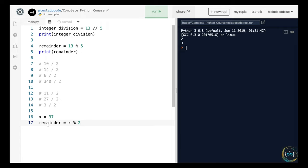Now, notice that we've got this variable remainder, which we used earlier on. That's totally fine. This is just a variable name. You can call it whatever you want. You can even reuse a previous variable name, and that's fine. What we've done here is we've got the value x modulus 2, which is the remainder of the division, and we've said that the remainder variable that we created earlier is now a name for this value. So that just reassigns that variable.